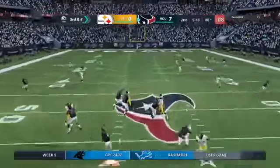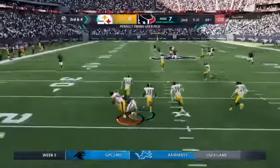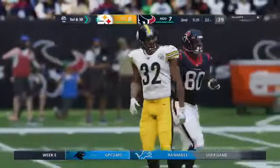From the gun, here's Watson. He's letting this one go for Fuller, into heavy traffic, and it's intercepted. Picked off by Akello Witherspoon, and this one will be brought back to the 22.